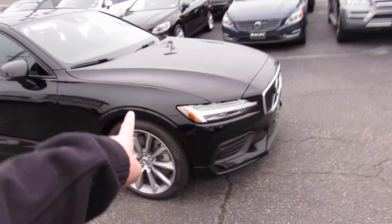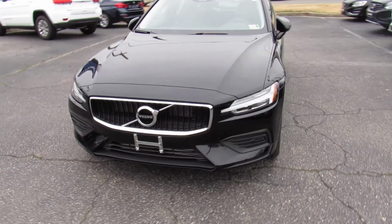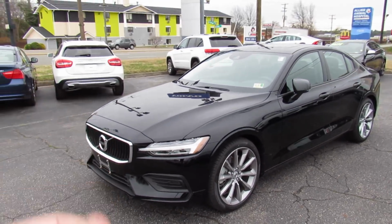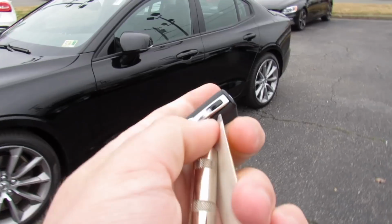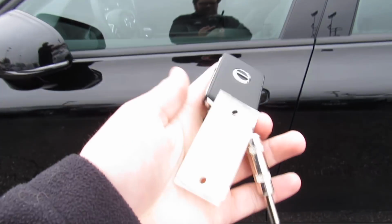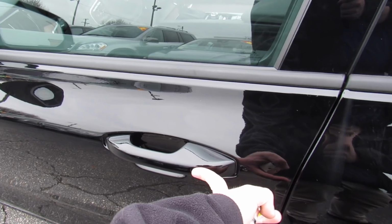Up front, this one does have your full LED active bending headlights with your Thor's hammer LED daytime running lights. Get in, it does include your typical new Volvo key with lock, unlock, trunk release, and then panic. And then you can actually open the key up from right here, and there's a physical key inside. But as I said, keyless entry, just have the key with you. Come up and grab the door handle to unlock. Touch right here to lock.